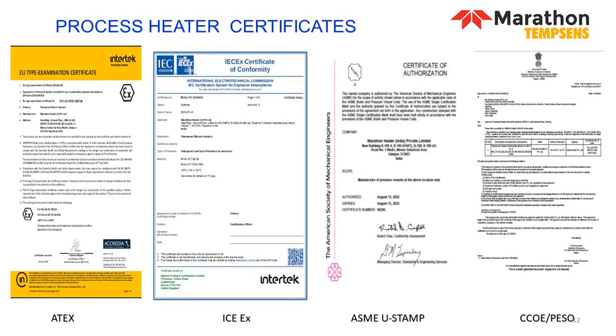Some of the certifications we have for process heaters are ATEX and IECEx. IECEx certification is recognized worldwide, but some countries have their own certification requirements. So ATEX is for the European market, PESO and CCOE for India, TR CU for Russia, and ECAS for the Middle East. We have all kinds of certificates, including ASME U stamp and ASME R stamp for pressure vessels.